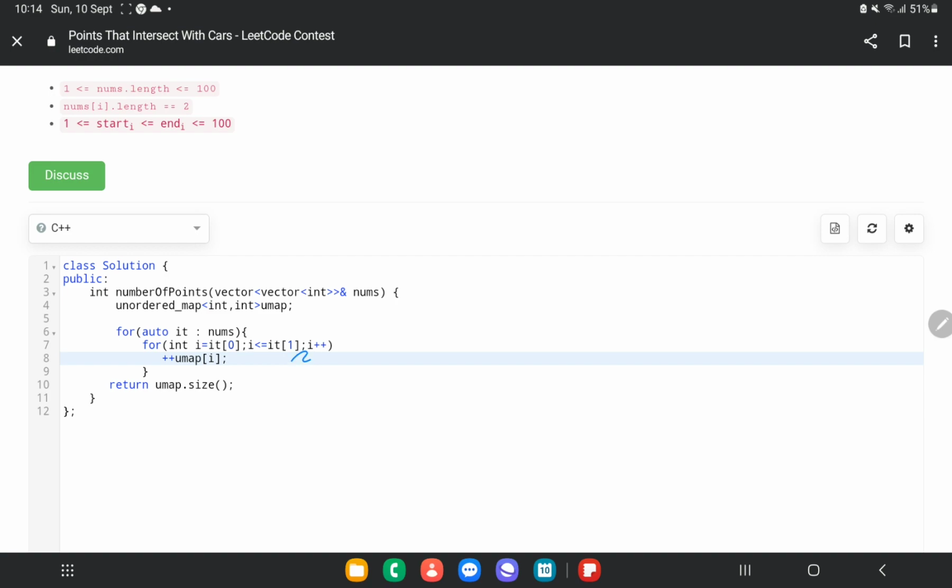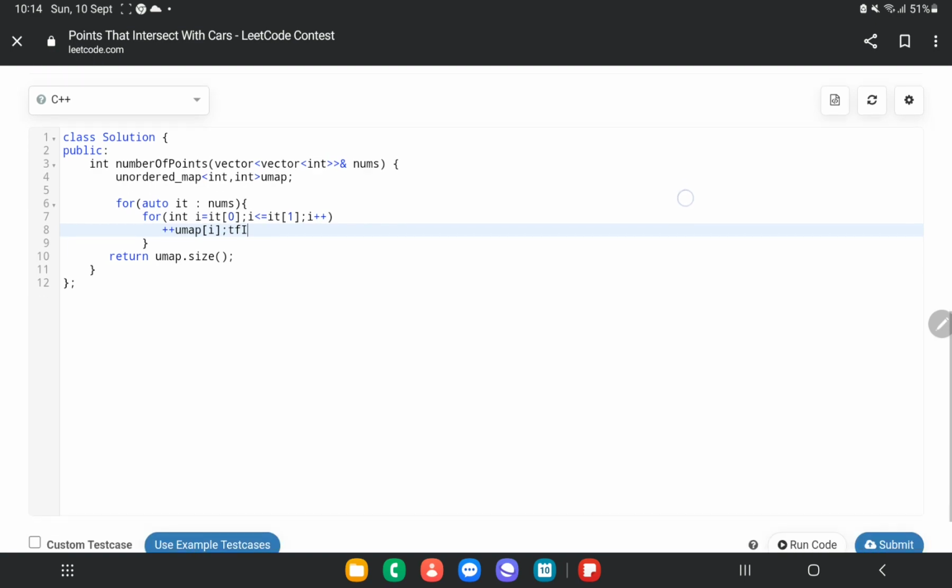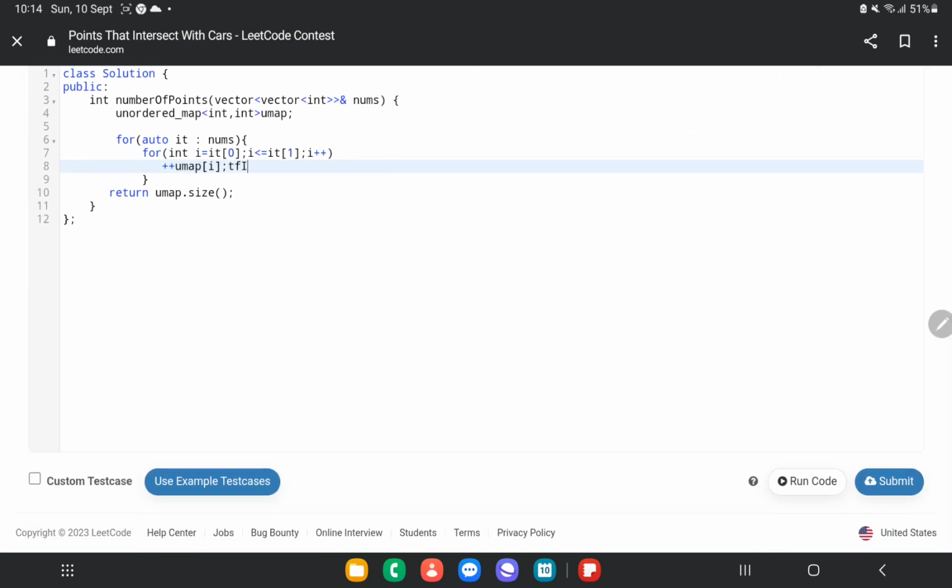And this is the loop, and I'm just iterating over the nums vector. I iterate over every element from the starting point up to the end point, and I'm just counting the frequency. At last, I'm just returning the size of the map. This is the final code, and let me run it, and you will understand very nicely when I submit it.